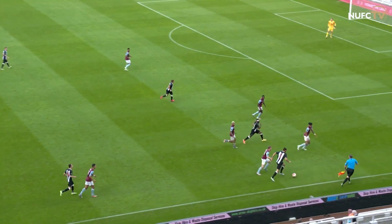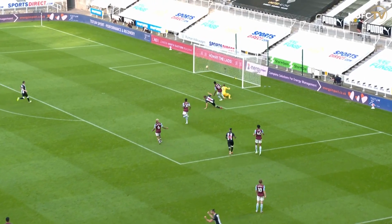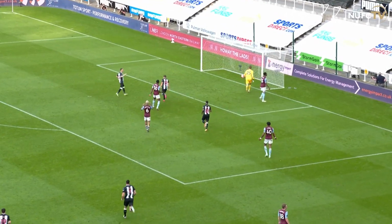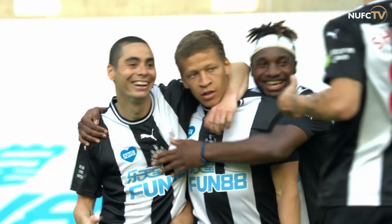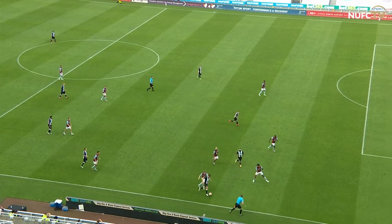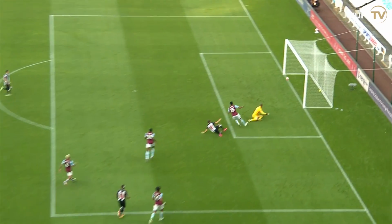Carroll brings the ball down from the throw and passes it into Gayle in the box. Dwight Gayle has scored moments after coming on. He has got a goal now, and Andy Carroll set it up, a throw down the right. Carroll brought it down beautifully and Gayle just made a run off in between defenders. They didn't pick him up.